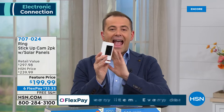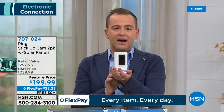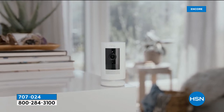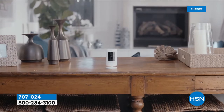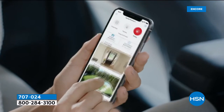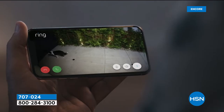So you can mount this anywhere. Now, this can also go inside. If you want to put it inside and put it on a chest or on a unit or on a shelf, it doesn't matter. You can change your mind where you put it. If you move apartments, you want to put it inside, then you want to put it outside. You can do that. But no wires. You don't have to have any wires. We don't need anybody to drill through the walls. You really don't need to.